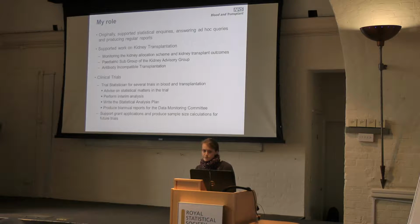So I have to advise on statistical matters, perform interim analyses, and write the statistical analysis plan, which sets out what analysis you're going to do at the end of the trial. I also produce biannual reports for the data monitoring committee, who basically supervise and monitor safety throughout the trial.